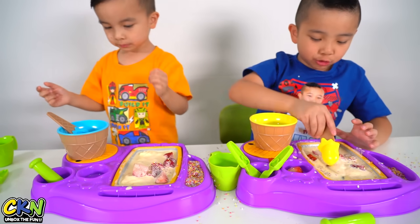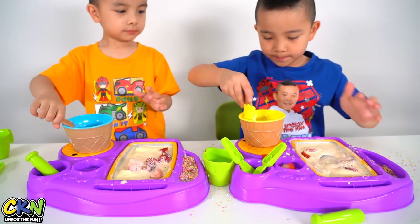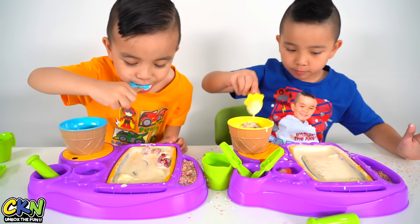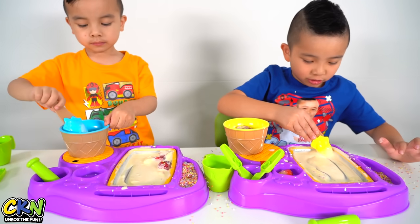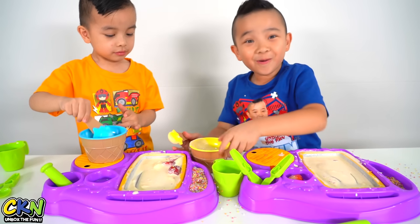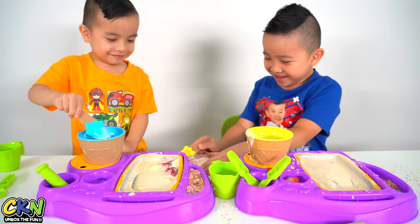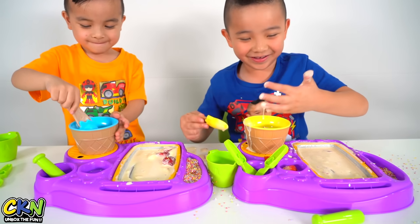Now we put the ice cream in the bowl. Yummy. And I think the ice cream is all melted. Whoa! What just happened? I know. Oh my god.